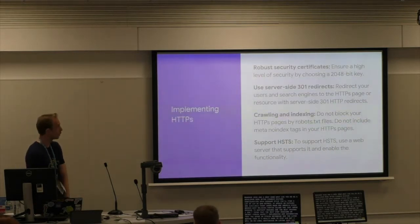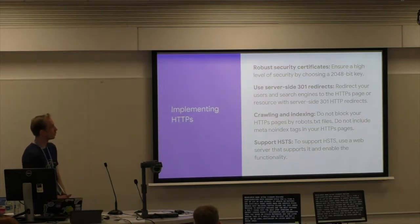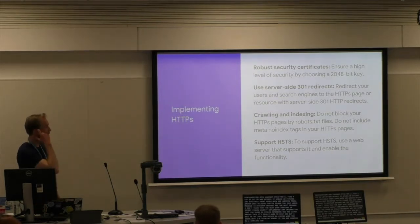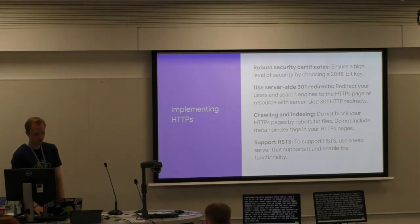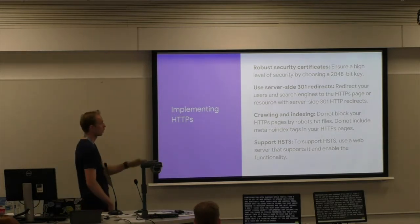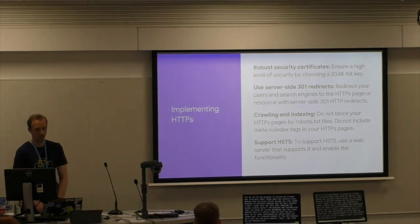When you think about implementation, think about those four things. So first of all, ensure robust security certificates. If you are running on a 1024-bit certificate right now, switch to the stronger one, 2048-bit key. Use permanent redirects, like the 301 redirect. Then help Google to find your HTTPS pages. So don't block them in the robots.txt file, and please do not include noindex tags.